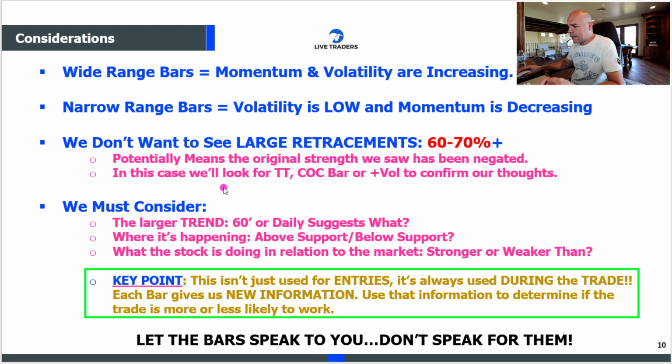So in this case, we'll look for topping tails, change of color bars, volume. Why are we looking for those things? We're looking for those things to confirm. Think about it for a second. If you see a 70% retracement and then you see maybe a little topping tail or a volume increase or a change of color bar, you can go, oh man, this isn't good.